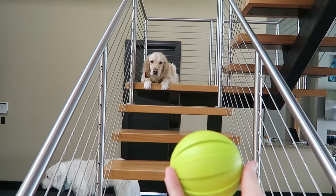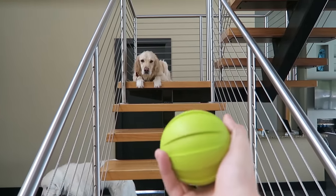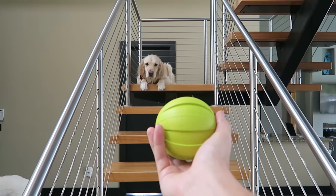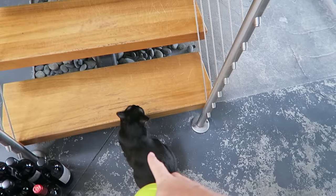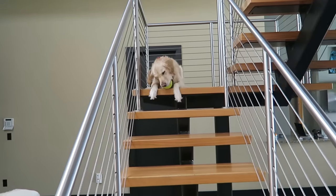I think we've shown you guys this a couple times in the past, but Cooper's favorite game is to lay on the landing of the stairs here. You can throw it to him. Sometimes he'll catch it. Sometimes he'll let it hit himself in the head. But then he always picks it up and drops it back down. His partner's here. And sometimes Bella likes to play too. You ready, Coop? Get it. Good boy. See, we caught it.